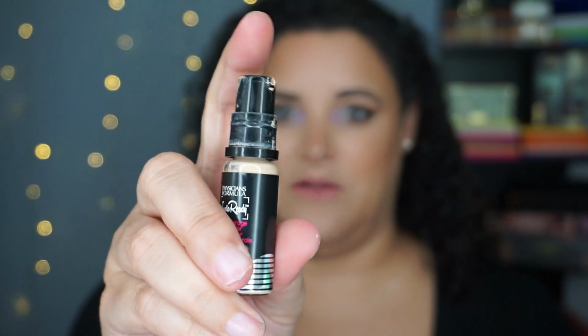Another option is a pump. This one is from Physicians Formula, and it has just a little pump thing there. I like this product. I don't like the packaging because I can't control how much comes out with the pump. And a full pump is too much, but it's hard to get anything less than that.